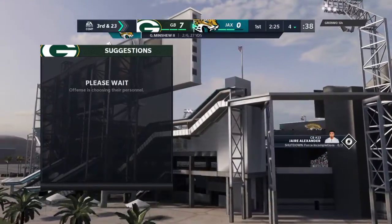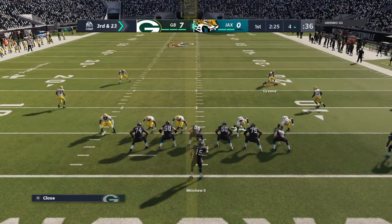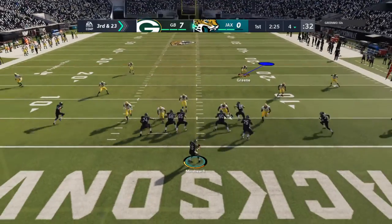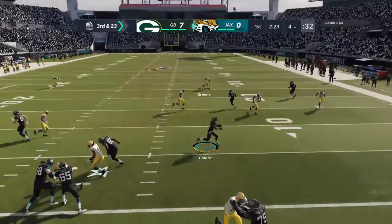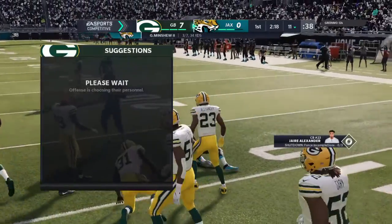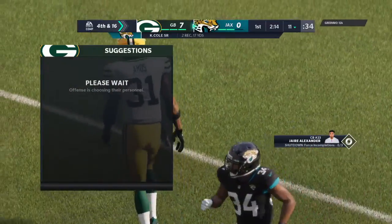And that is incomplete. A lot of force bearing down on him there. He could not hang on. It's 3rd down. It's now 3rd down and long. Out of the gun is Minshew. Got an open man, Keelan Cole. And they'll get him down right at around the 11-yard line. They get 7 there, but it brings up 4th.